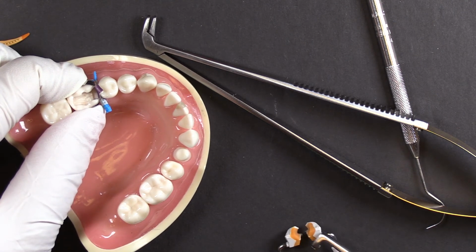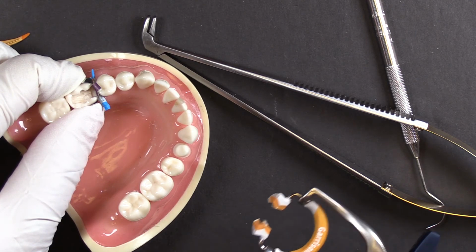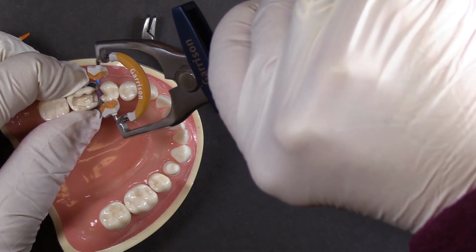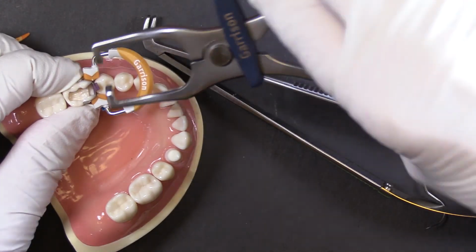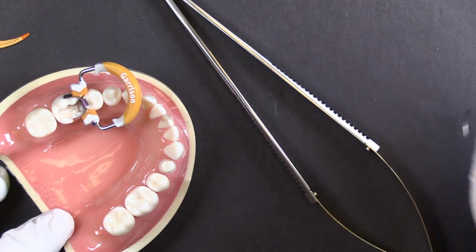And Garrison does have these new Fusion rings, and this is the tall ring used for a molar. I suggest that you come in at a 45-degree angle and you push the tines against the band and then drop it directly on that wedge, because you don't want to crinkle the wedge.